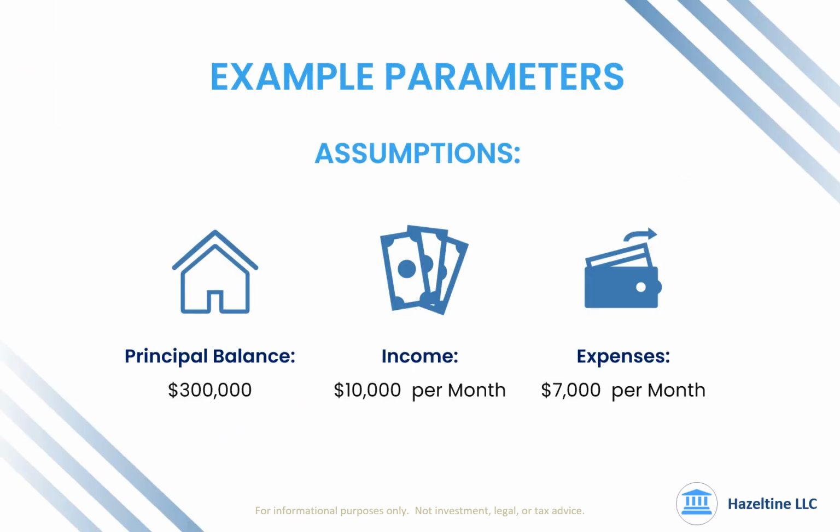So we use an example. Let's assume you owe $300,000 on your mortgage. You have an income of $10,000 a month and expenses of $7,000 a month. Okay. Now, when we say expenses, we mean expenses minus your current mortgage, right? Because your mortgage payment is going to go away. So again, think about what your expenses would look like if you removed your mortgage payment, right? Pretty powerful.